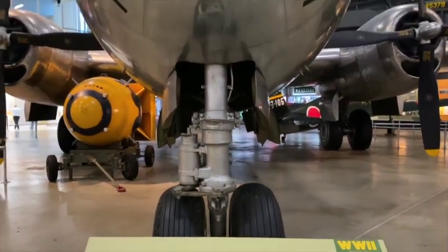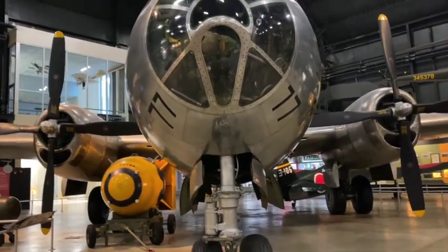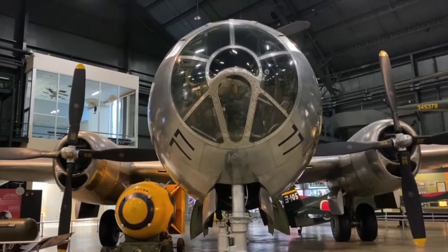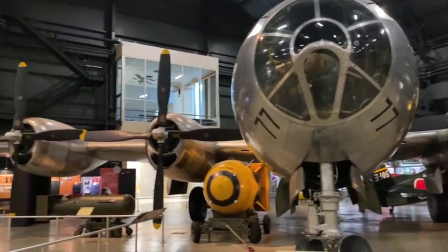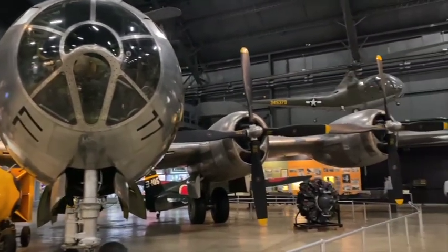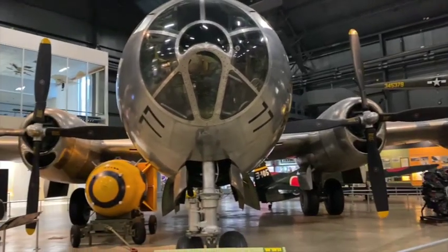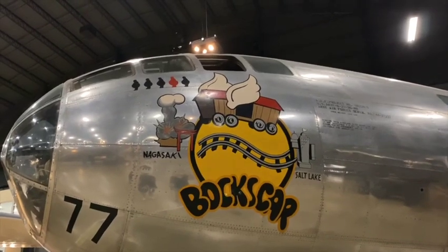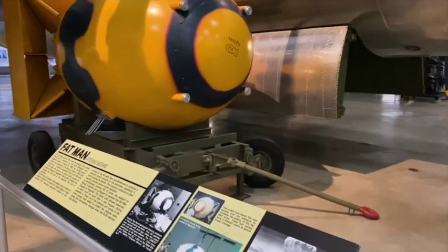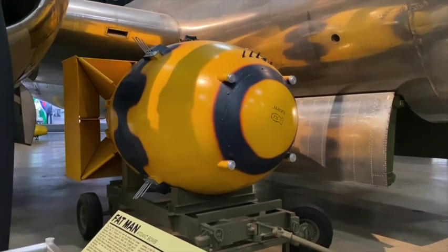All right, so this airplane right here, this B-29, was the bomber that dropped the A-bomb on Nagasaki. This one and the Enola Gay were the 2 bombers that basically ended World War II. It's pretty impressive. It represents the Nagasaki bomb drop. And here we have a replica, obviously, of the atomic bomb that was dropped on Nagasaki.